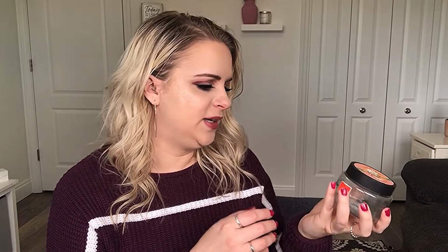I used up the Body Shop Cactus Blossom Exfoliating Gel. I don't know if I would use it again, but once again, I obviously like trying different things, so I'm glad that I tried it out.